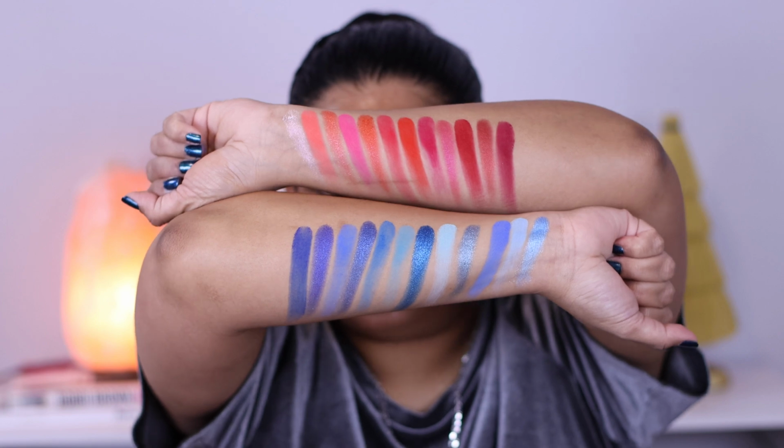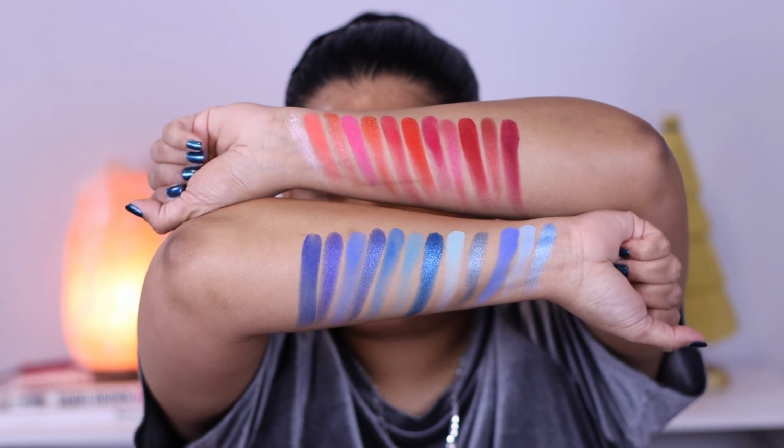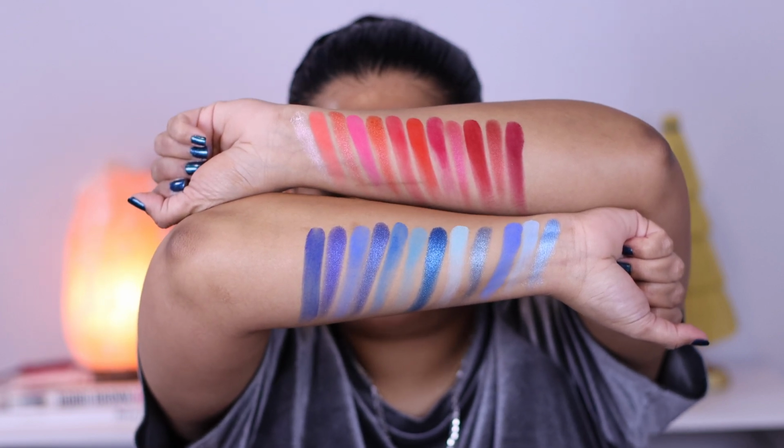Okay guys, now that you've seen the swatches, let's go ahead and get into a makeup look. I'm so excited to try these palettes out. Okay, so I'm going to start off with the blue palette, and I want to use the shade Polar Bear in the crease, kind of taking my own advice and trying to do a look that is themed with the color of the year.